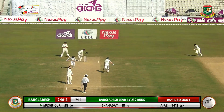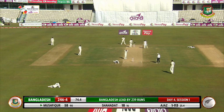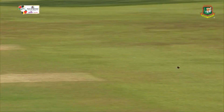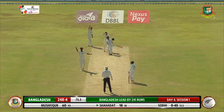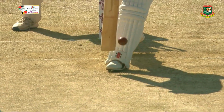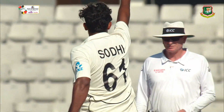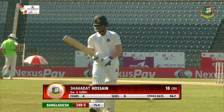What we have seen. Oh, he just had to get the dive in. He just had to get the dive in. I mean, we've already seen Mominul Haq getting run out. Oh, that's a close one, and that's gone. That you are stone dead out. And I think he might be right. Worst case, that'll be umpire's call. Shahadat Hussain, he goes for 18.